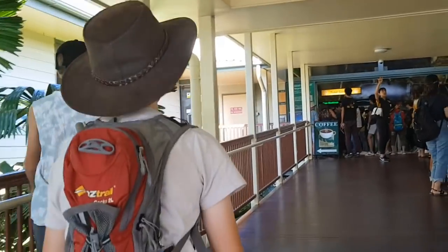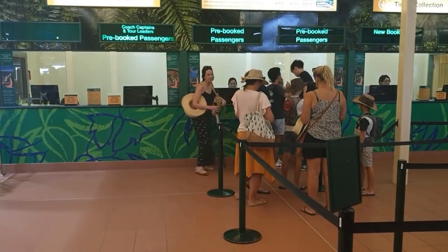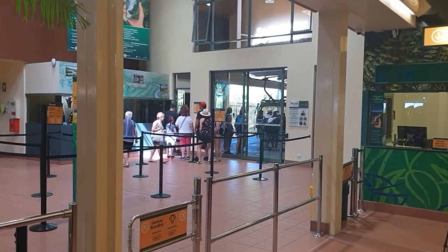At the end of the day they take you on a bus back to your car after the train. We're just lining up for our tickets. We've pre-booked and people are already loading onto the carriages.